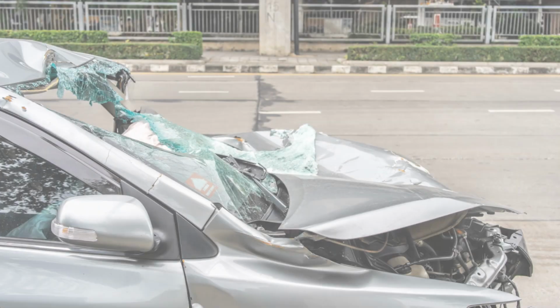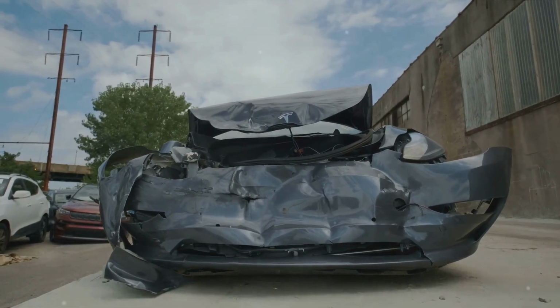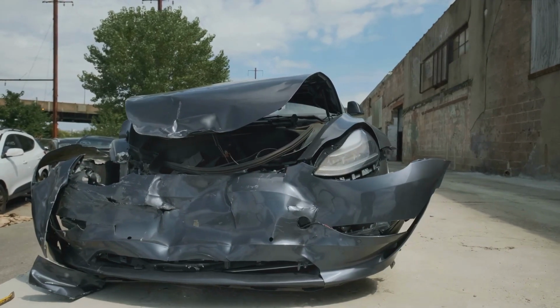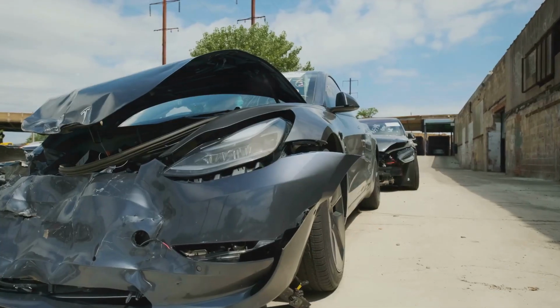Imagine a situation where you've had a minor car accident. The car is still drivable. You take some photos at the scene and move the car to the garage or showroom. But what if the situation is more severe? An accident that resulted in injuries, or in the worst case scenario, an unfortunate death.